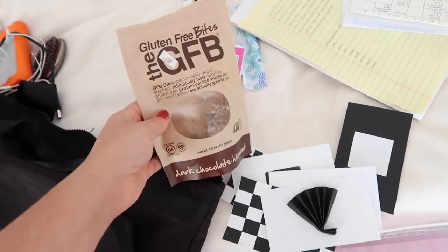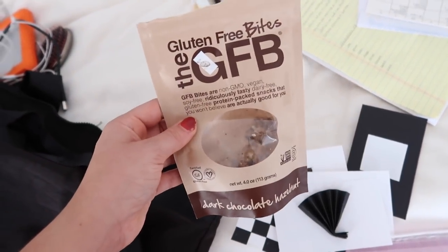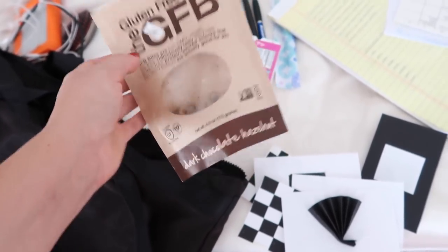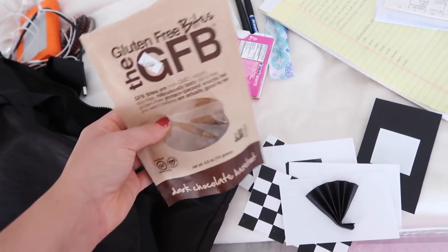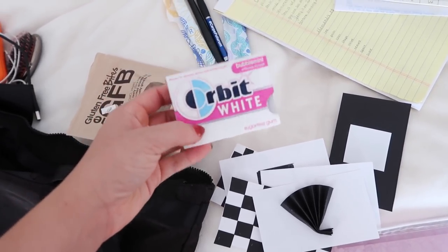These are my little snacks for in between classes. They're okay. If anyone knows something like this, there's like 10 of these balls in a bag for like $7, and they're just not that good. So if anyone has a recommendation of something like this that tastes better. Also, I accidentally bought this flavor of gum, which is disgusting.